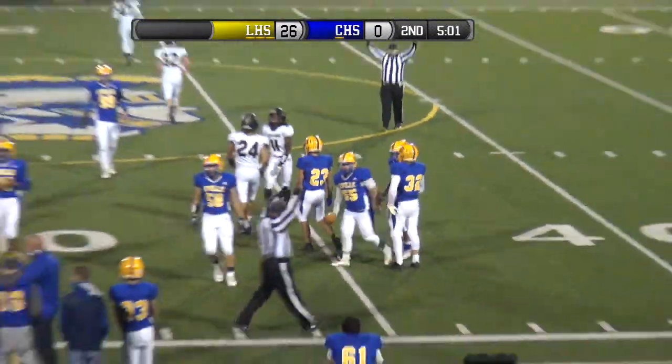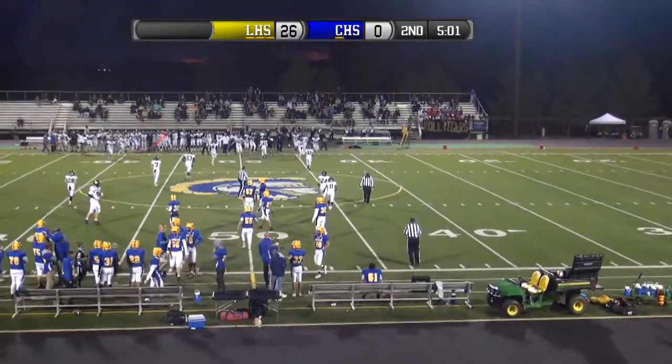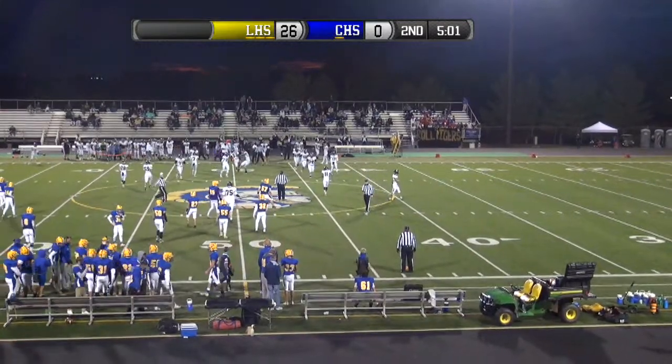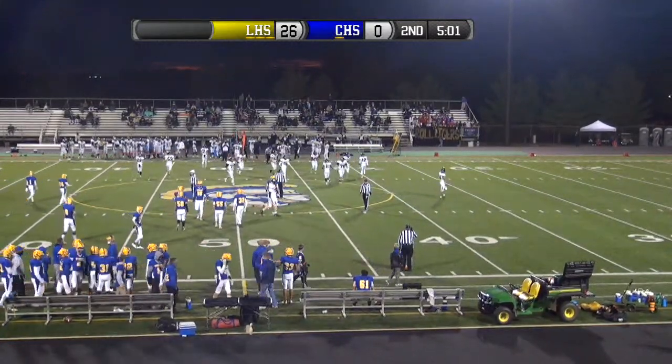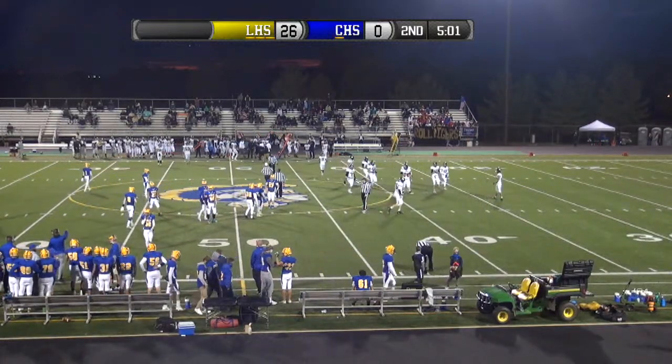That close to your goal line, you can't afford a snap like that. But Underwood's athletic enough. He got it, got the kick off, and it took a good bounce for us. Tracked it down, yeah, and we got the roll. Thank goodness. They're marking the 43.